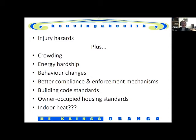And then we have the issue of how those new regulations are enforced. At the moment, it's up to the tenants to enforce them through the tenancy tribunal, rather than there being an existing standard that the landlord has to meet before the property is rented. And also, there's no requirement for owner-occupied homes to meet the housing standards. We are expecting an update to the building code sometime in the next few years, but in the meantime, there's nothing there. And then finally, we have this issue of indoor heat, which has not been a major problem for New Zealand up till now, but we expect that to become more of an issue in the future with climate disruption.